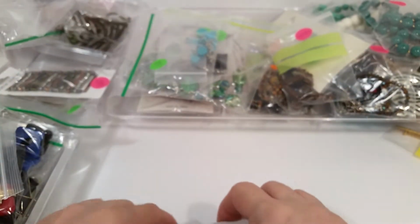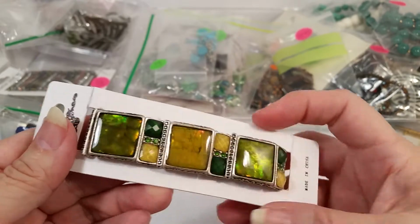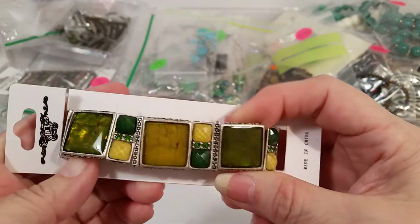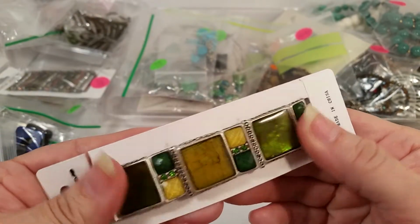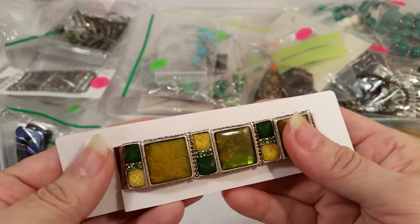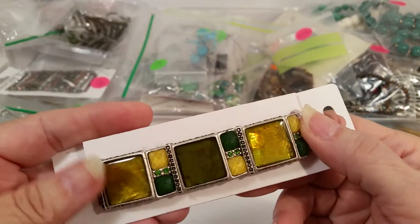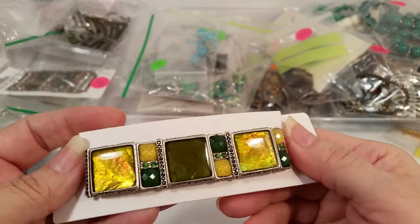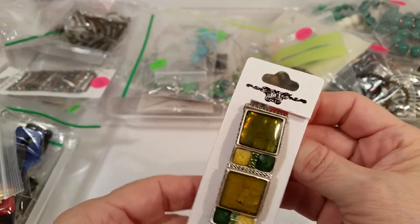back over here. We have a stretchy bracelet. This one is what I call the forest colors. Now, we had some in the last video that I called the earth tone colors that were more of a brown. These are more of a green and yellow, and that's a stretchy bracelet, and I think that is pretty.